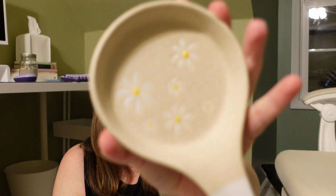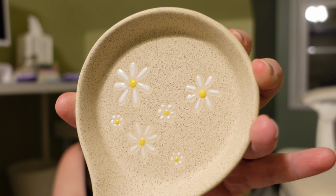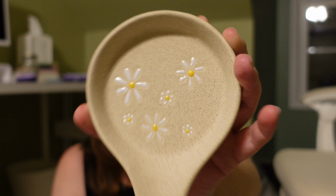And I've wanted one for so long, and this was $4.99 at Home Goods. And look at how cute it is. It has daisies on it. Isn't that so cute? So now I finally have somewhere to rest my spoon.